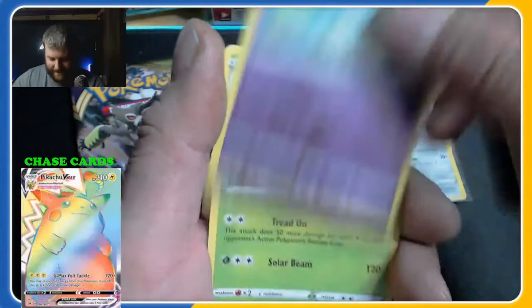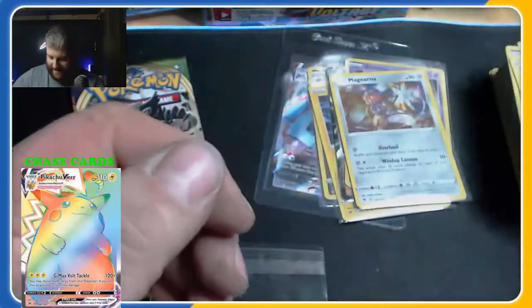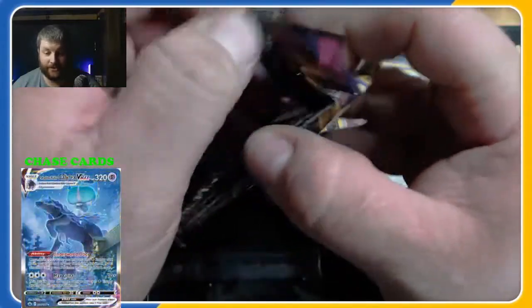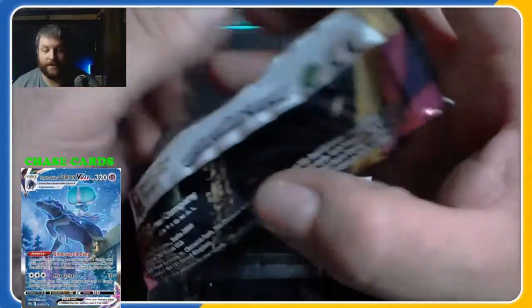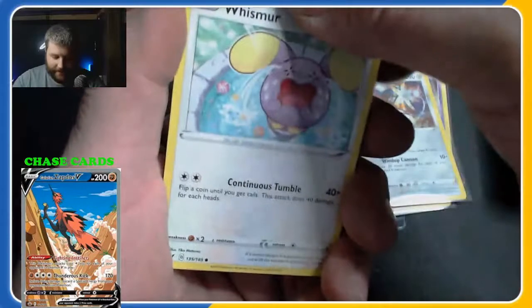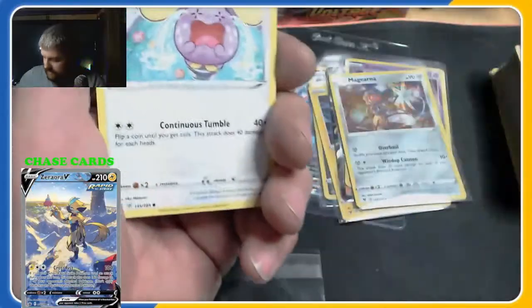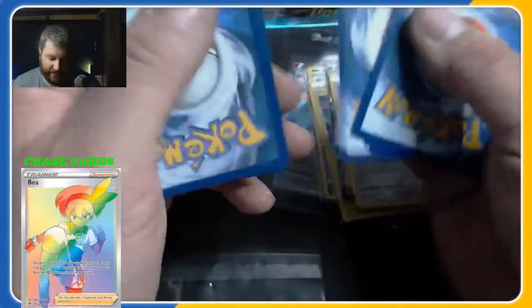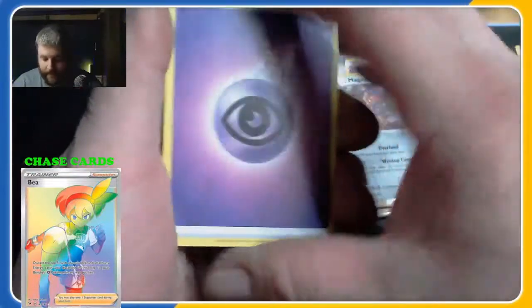Right? That's it. I think that's the only one I'm missing. The only two cards I'm missing from Vivid Voltage are the Full Art Pikachu, the Rainbow Rare Pikachu, and one oddball reverse holo somewhere that I've got to go find. But I am nowhere near affording the Chunkachu. Well, I could afford it. Do I want to pay for it? No.